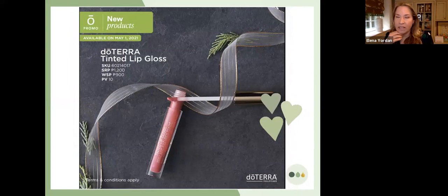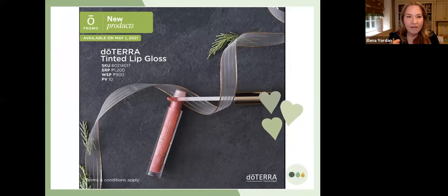Tinted lip gloss. My gosh, Philippines, you got everything. Is Mother's Day coming this Sunday in the Philippines? If anybody's on from the Philippines, let me know if this Sunday is Mother's Day or it's a different day. My friends from the Philippines.